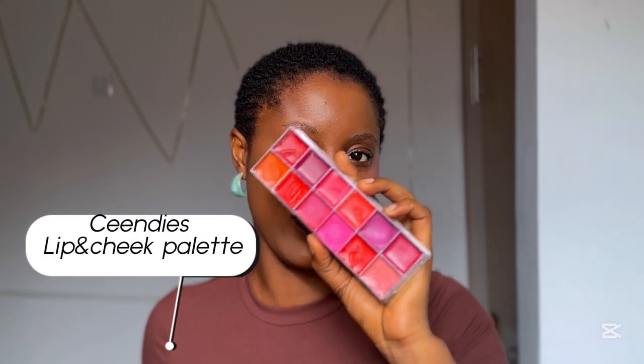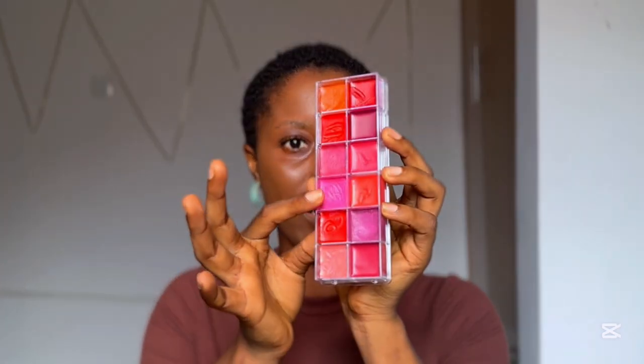I forgot to show you the product I'm using for my blush right now. I'm using this palette here, and this shade right here for my blush. This product is so good, and I really like it because it serves a lot of purposes. I can use this for my blush, for my lip, for my base, a lot of things. That is exactly the reason why I love this product, and the fact that it is so affordable.